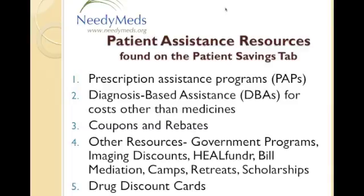Just keep going. Okay. So as I said, the first 2 places you want to look when you're trying to help a patient or a client are the PAPs and the DBAs. You'll find the most savings in those 2 sections. Then we have coupons and rebates, and then we have some other resources that I'll briefly show you. And then the Needymeds drug discount card, which is what we would consider the last-ditch effort to find some savings for a patient who may not qualify for the other types of patient assistance programs.